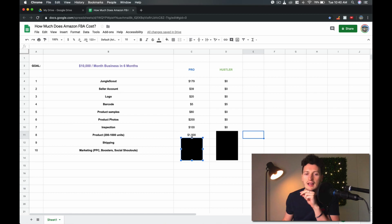The product. Now, for the pro, I want you to spend about $1,500 minimum on your product, because the more units you get, the more easy this process becomes. The more you can stay in stock, the more you can push your product, you can market your product, you can have discounts on your product and get that momentum behind it, then put the price slowly back up and really get those sales in. It's going to cost about $1,500 as a minimum.